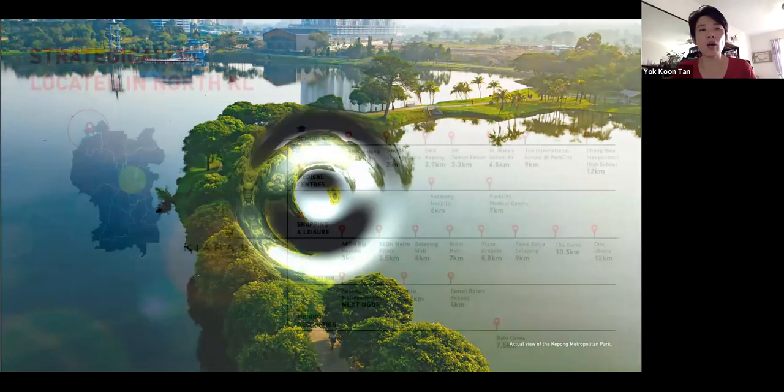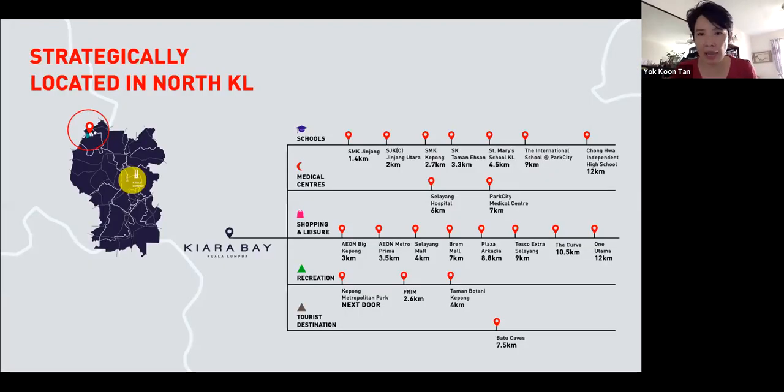Now, why do we say that this can be KL's new heartbeat? One of the reasons is that it's strategically located in North KL, where the few things people are very concerned about are schools, medical centers, shopping and leisure, recreation, and also tourist destinations. The last one I don't think is so important, but since it's near, why not? So when you look at this part of it, all the necessary amenities are already there.